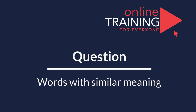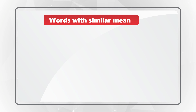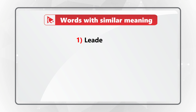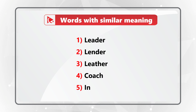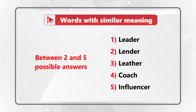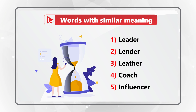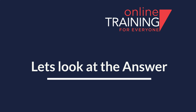I love this question because it uses your brain power, and also allows you to improve your English vocabulary. You need to identify all the words with similar meaning. The words are leader, lender, leather, coach, and influencer. Keep in mind that there could be between 2 and 5 words in the answer. What's also interesting is that some words sound similar, but in reality represent very different meanings. Ready or not, I'm going to move forward and jump to the solution.